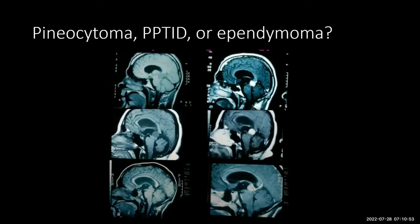I would say pineocytoma would be, I guess, the first one. Yeah, but the point of this is it'd be kind of hard to tell. I mean, they all look kind of similar, right?